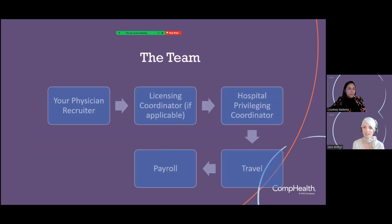So yeah, here's how the team works. You meet with a physician recruiter like Courtney or myself. Really, we're more of consultants. Again, we're going to learn more about what your why is, what your availability is like, what you're looking for, and then we can really tailor those jobs that meet those goals for you.